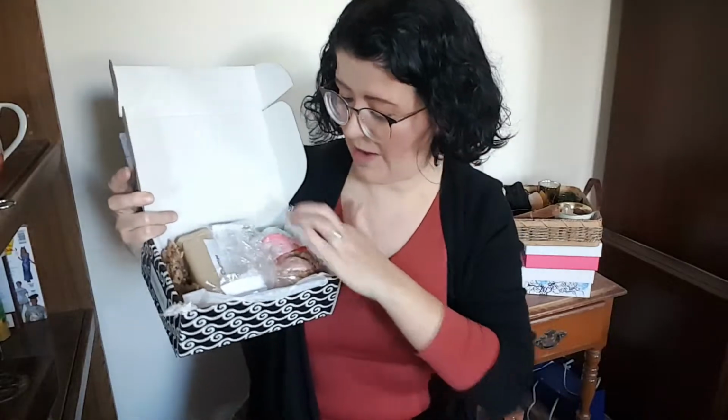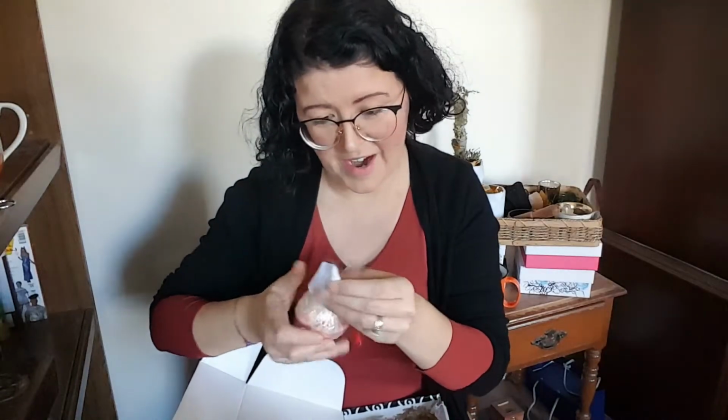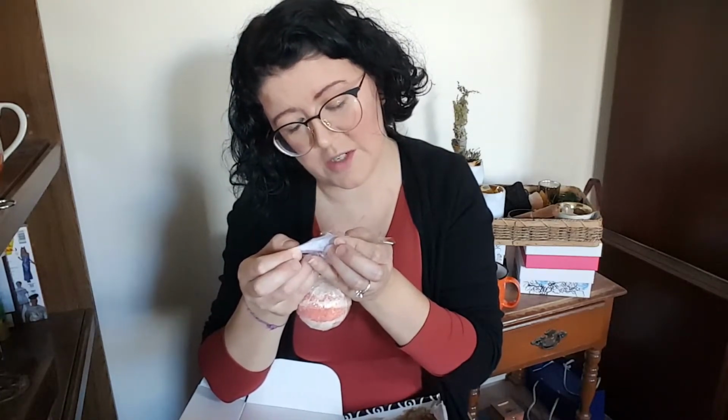So there's our 2 bath bombs, and then our soaps are over here. I am pumped because I forget. It's like a surprise all over again. All right, this is Walk in the Orchard. Oh, yes. Does it say the scents in it? Oh, darn it, I don't remember.